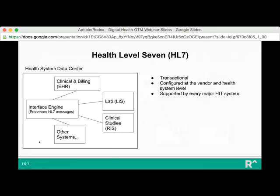Within those data centers, they're using what's called HL7, Health Level 7. It's a sort of quasi-standard that's supported by every major health IT system. And it's used to send messages between these systems within a data center. So it was designed to be used within one data center, not really designed to be used between data centers. And this is what brings up some of the challenges in integration. The HL7 that's used at one health system is different than what's used at a different health system.